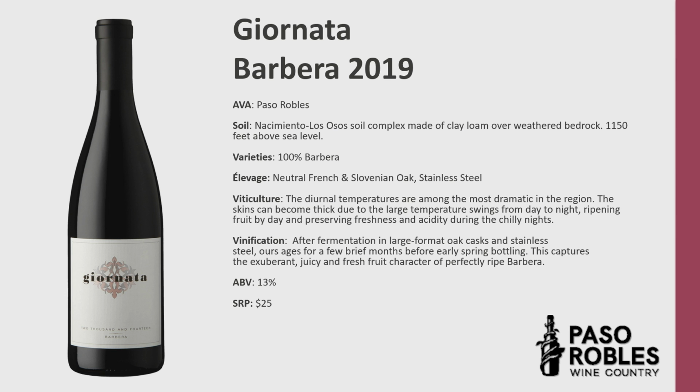Our third wine is a surprisingly elegant Barbera from Giornata. This is a very young wine, a 2019, very fresh. Giornata has been growing really wonderful fruit and making fantastic Italian variety wines in many cases. This wine sees very little oak, only neutral, older Slovenian and French oak. And again, a very small production wine, only about 600 cases were made.